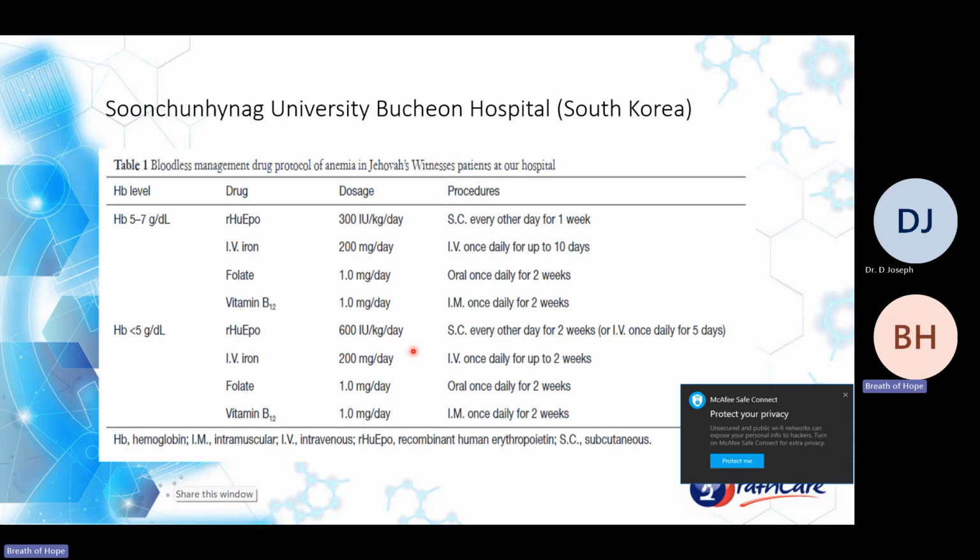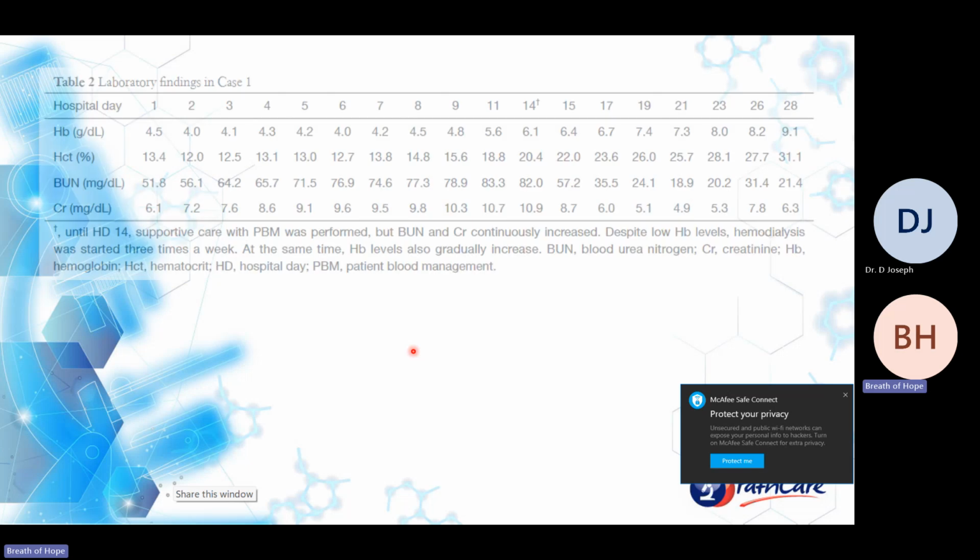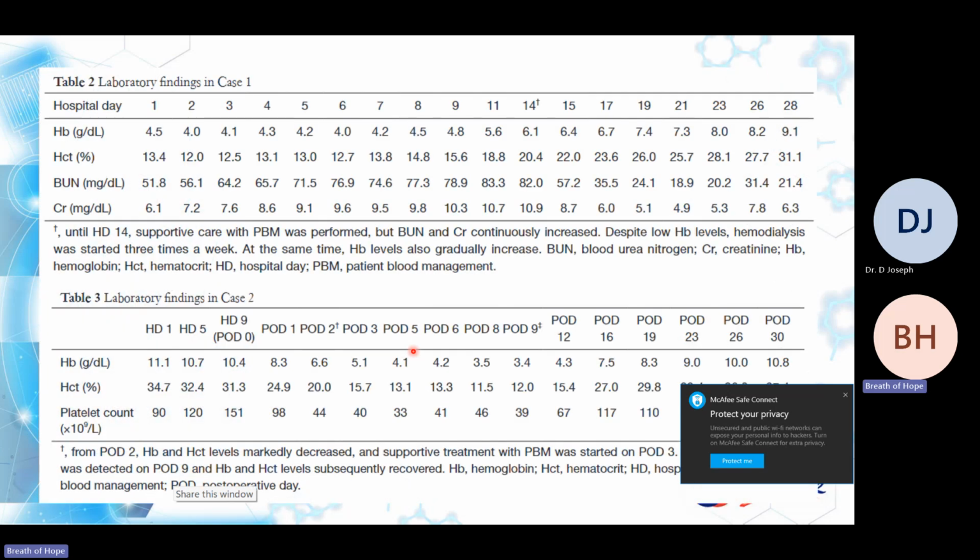And they also published some cases, but they only published 2 cases in their article. One patient did not need a surgery, starting from an HB of 4.5, and they discharged with an HB of 9.1. They seem to have a slower response time because it's only around day 14 that the HB really started rising. And then this patient had to go to theater. HB dropped all the way to 4.1, and then using this protocol, about 3 weeks later, they got the HB up to 10.